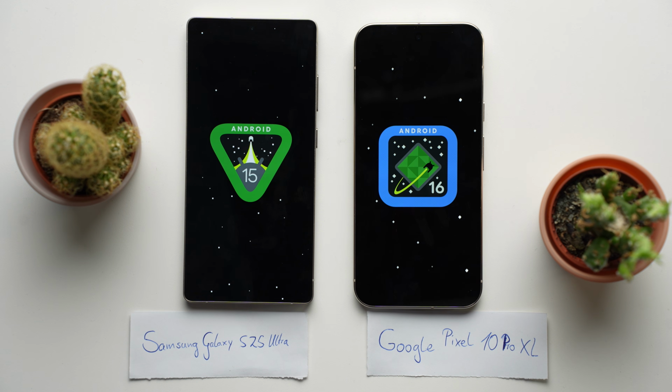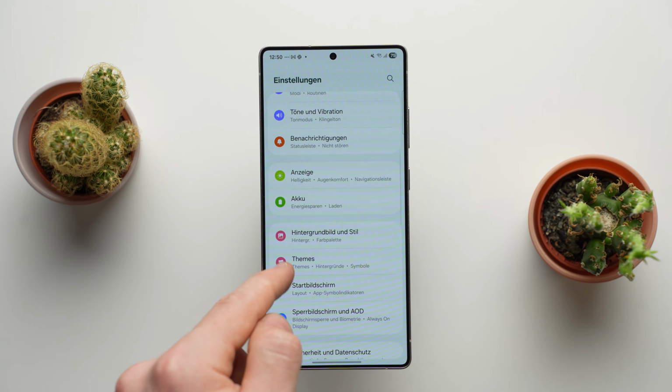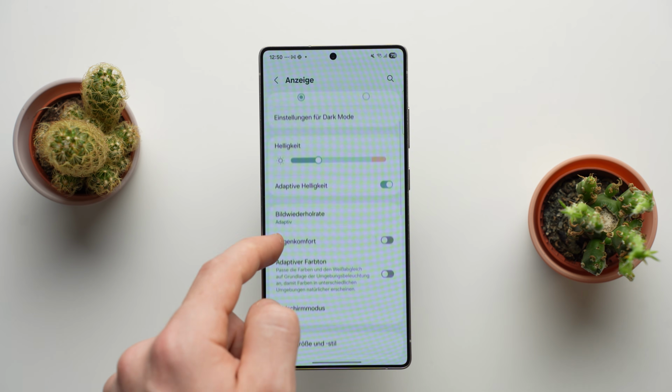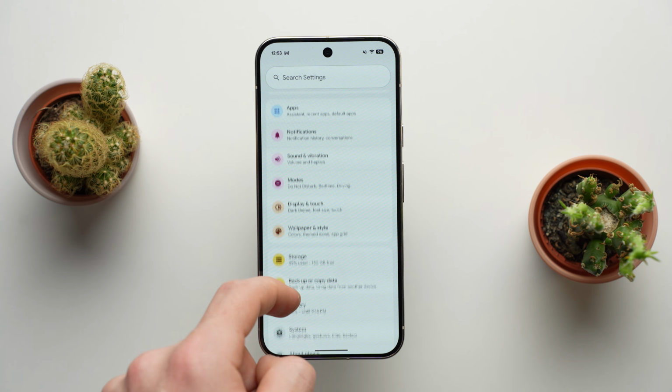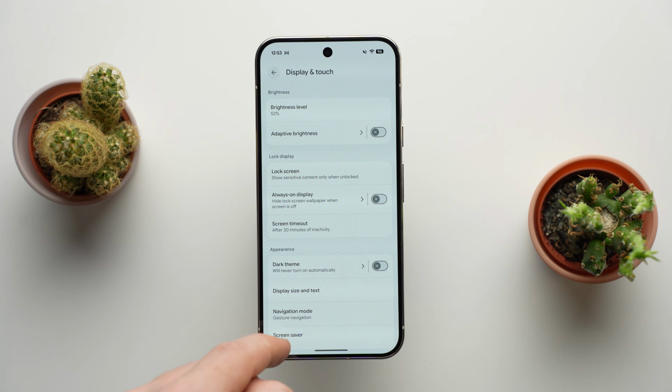The software might be the most important difference of all. Samsung ships the Galaxy S25 Ultra with One UI 7 based on Android 15, while the Pixel comes with its clean Android 16 experience. Both promise 7 years of software updates, which is excellent news for long-term buyers. Samsung gives you more customization options and extra features, but it also installs a lot of apps you might never touch, while Google keeps things simpler with stock Android and a focus on AI.